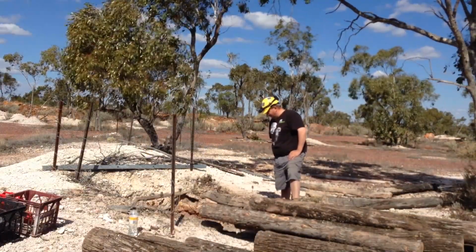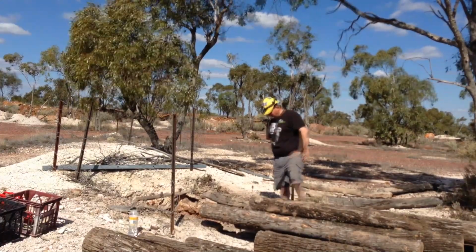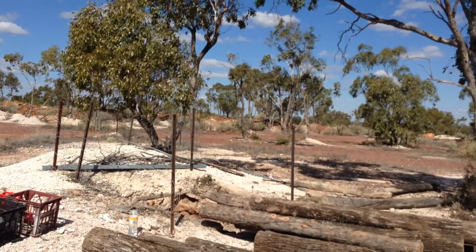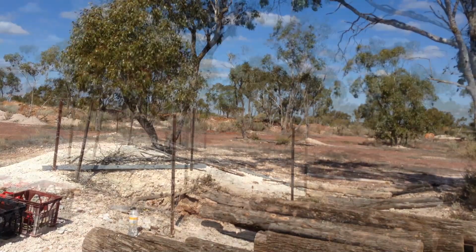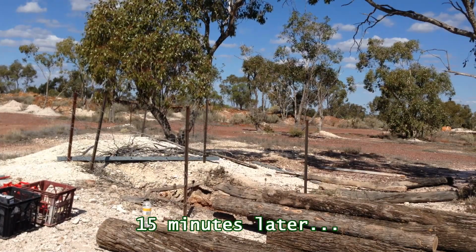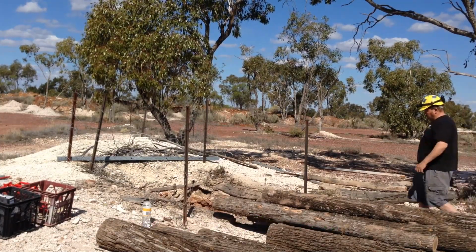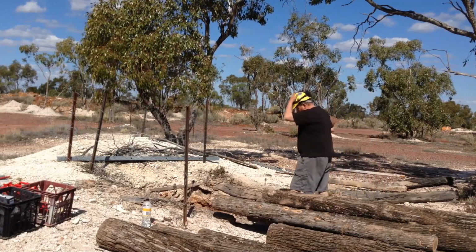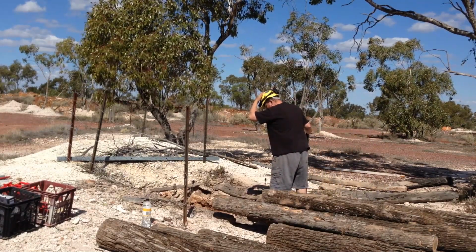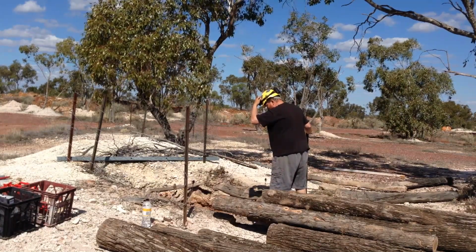You know what? It could be that bit of steel I saw on the road. Right up. Andrew, found it. Yeah, it's on the side of the road.